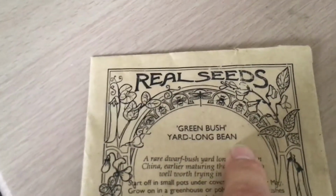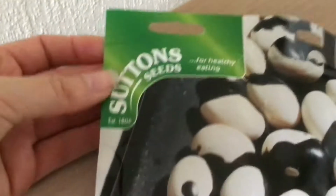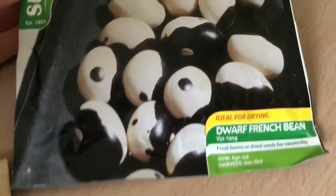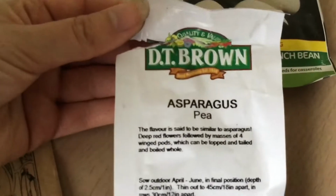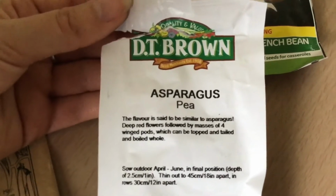Those are the yard-long beans, which are the bush variety. These are the yin and yang beans, or the orca beans as some people know them by. And then, oh, it is asparagus peas. That was the other thing I planted which hasn't come up yet.